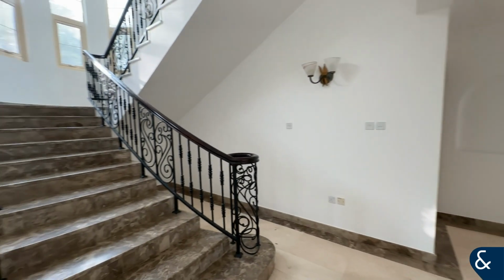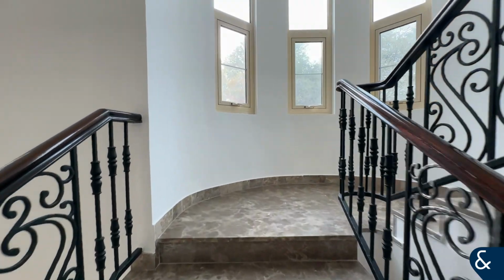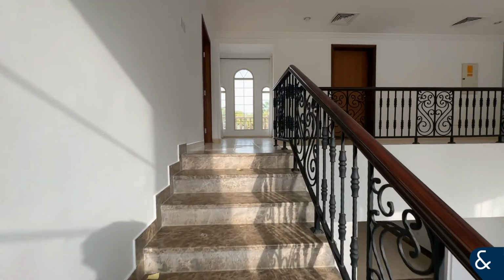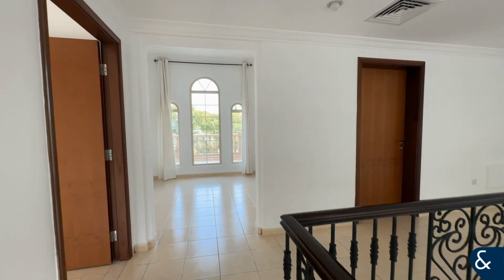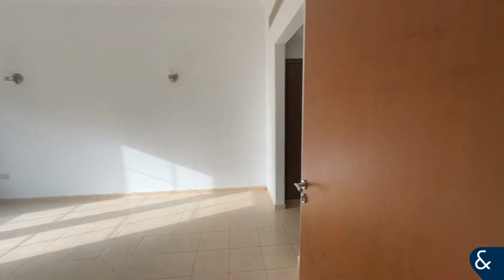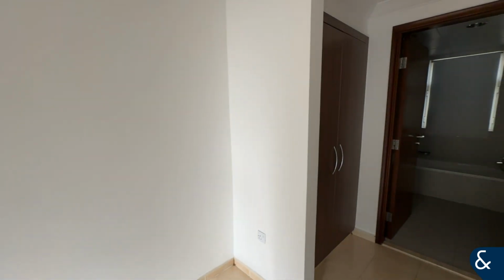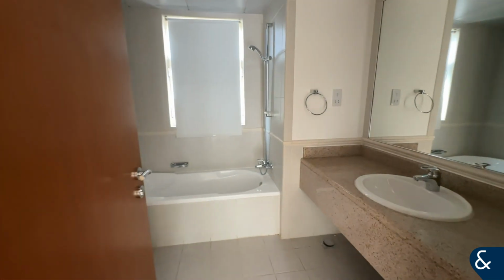Moving on upstairs. Beautiful marble flooring. On the left hand side, we have bedroom number two. Also equipped with its own wardrobe space. Ensuite.